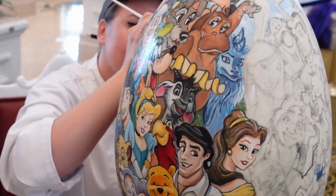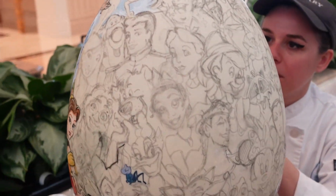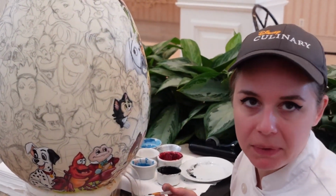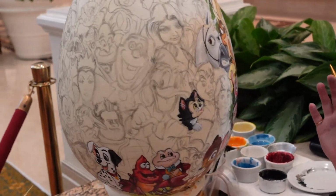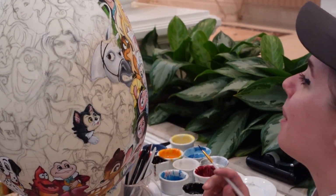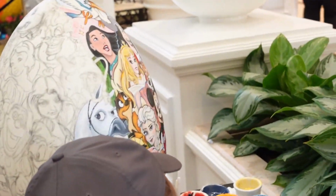So how long would this take to do, roughly? It depends on how detailed it is and which characters you're doing. Makes sense. Like I said, Cricky took me 15 minutes to paint, but Aurora over here has really long hair and a lot of detail. She's not in the blue dress, though. But her pink dress is outlined in blue. Yes, I see it.